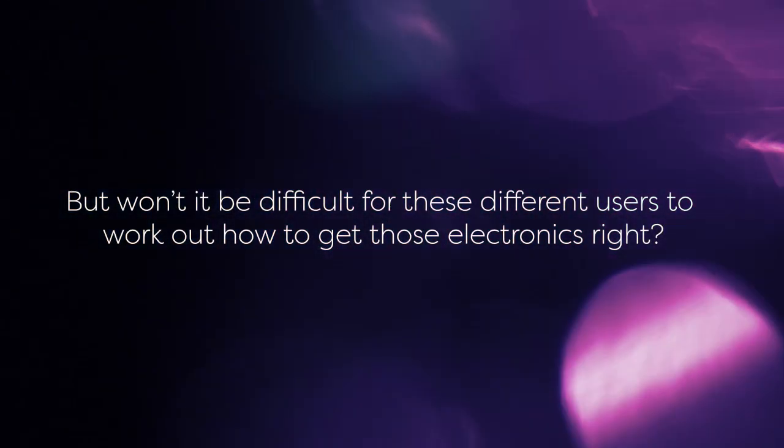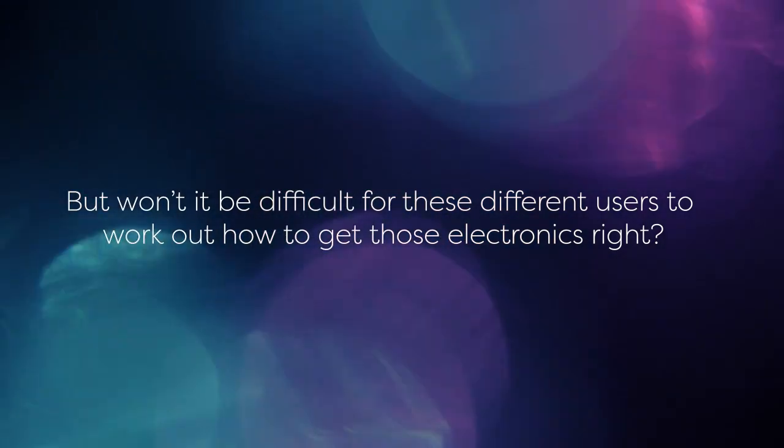But won't it be difficult for these different users to work out how to get those electronics right? That's a good point. It's definitely not a drop-in replacement, and it does need some work that depends very much on the setup of a user's existing system. But we've been helping users transition from their historical technologies for over half a decade now. So actually, I'd like to show you an example of this and just how powerful this InAsSb multi-stage can be.